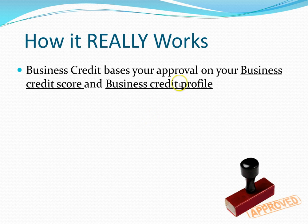Well, business credit bases your approval on your business credit score and business credit profile. Okay, that's what's important. And a lot of people come in and say, well, I can't believe it. I mean, how can I get credit with bad personal credit? How can I get credit without a personal credit check? Well, remember, this isn't about you. This is about your business. This is credit for your business. And if you do the right things and you have a good business credit score and a business credit profile, then your business credit profile and score will be used to get you approvals in the future, not your personal.